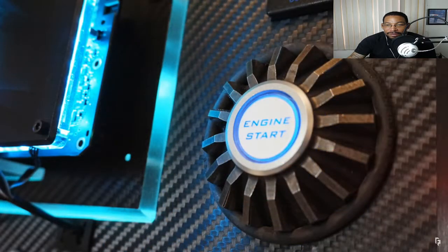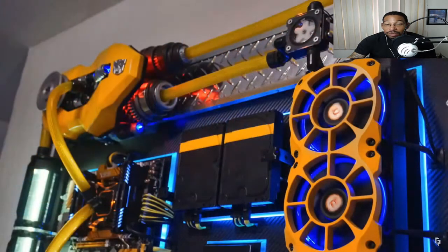This thing, you can't even believe, just to add some more realism and style to the Bumblebee theme. He has a car ignition thing for the actual PC on and off button. It's nuts. It looks crazy.